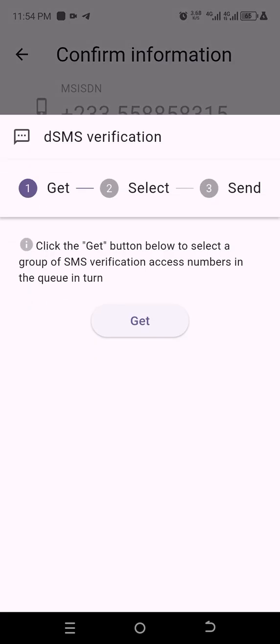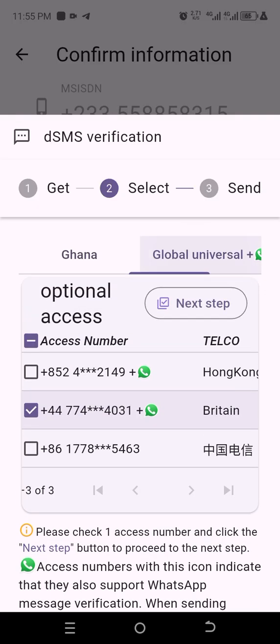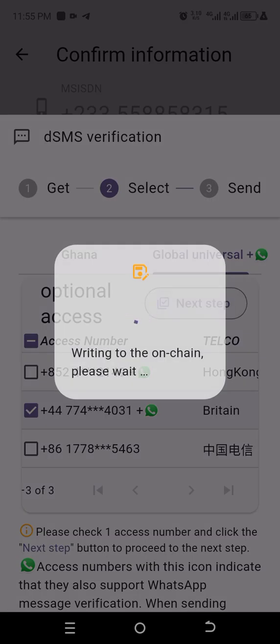Click on get. So when you get here, all you have to do is switch from your country to global, universal, and then you just have to check one of the numbers here. You have Hong Kong, Britain, and the last one. So let me go with Britain, and then you click on next step. Let's wait for it to load.